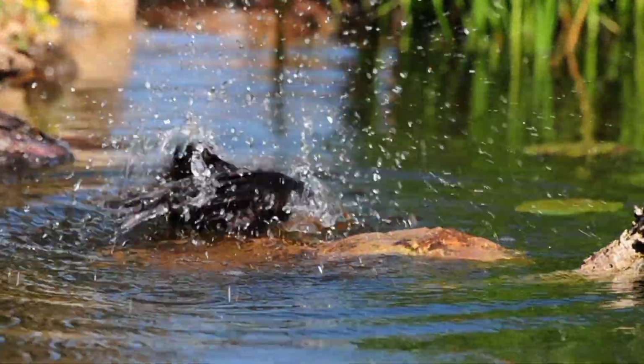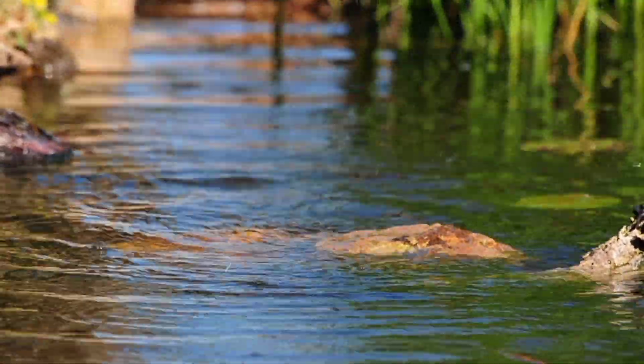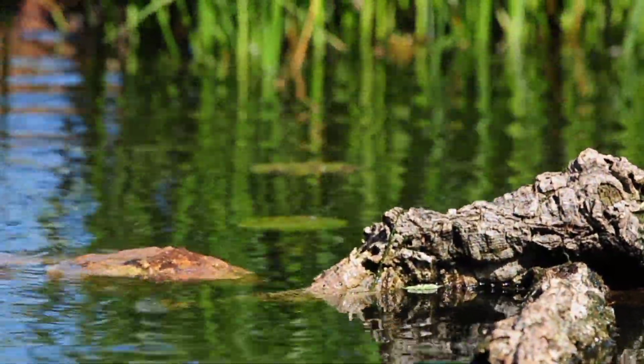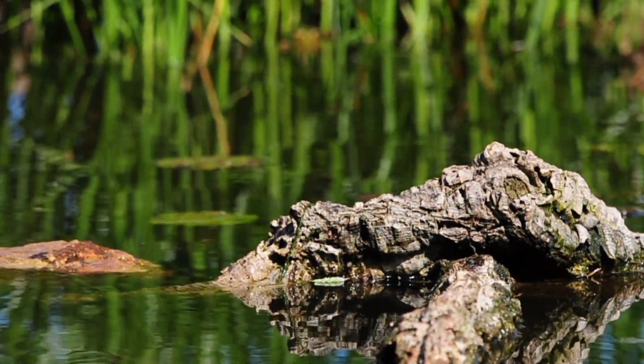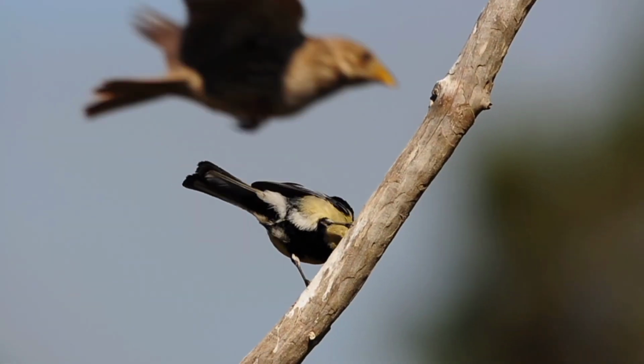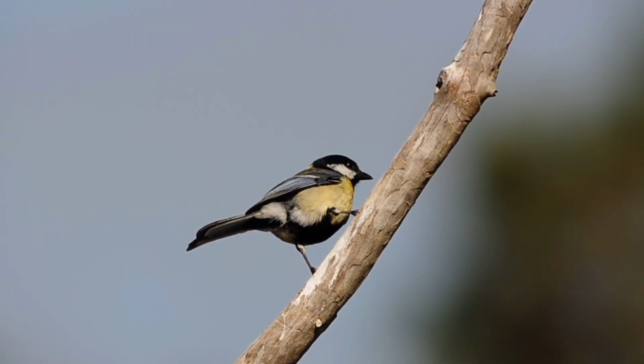I love these starlings. We don't have many of the dappled starling here. Most of them are the single colour starlings, the black ones here. Oh, little great tits turned up. I haven't seen one for ages. Look at the beautiful colours on that.